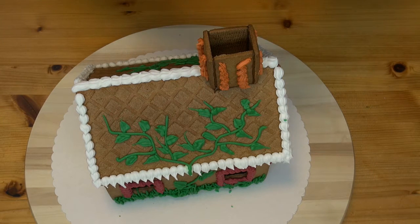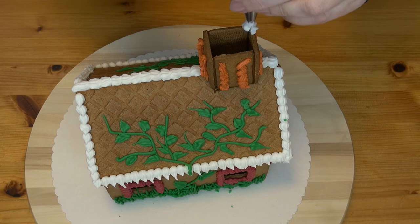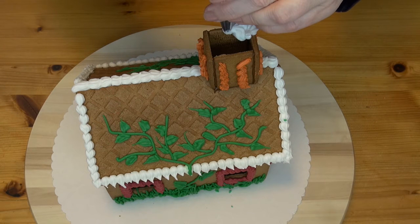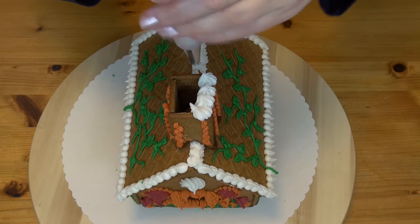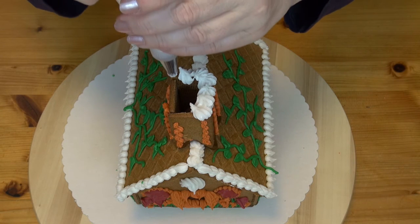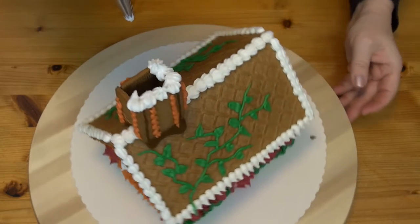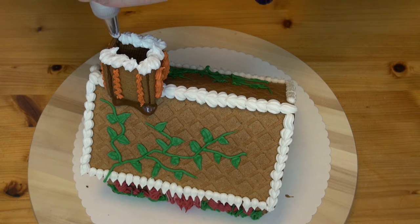So, now the good old push and pull. Push and pull. Come on, come on. Push and pull, push and pull, push and pull.